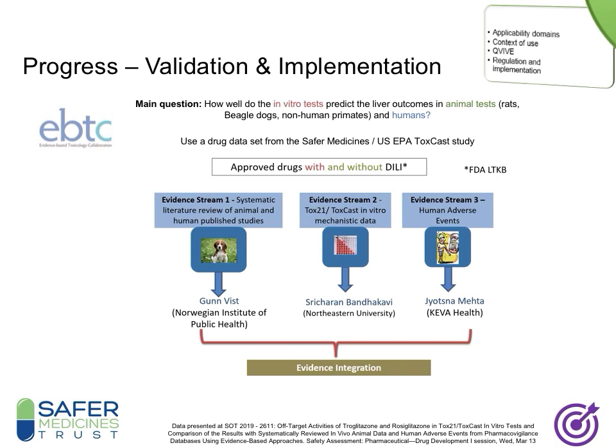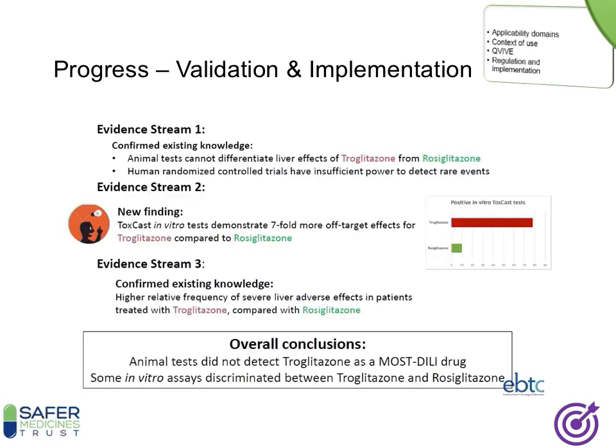And the conclusion there was that the animal data couldn't differentiate. This was for liver toxicity, sorry. In this case we used paired drugs, so troglitazone and rosiglitazone are a pair of drugs. Troglitazone is a high-DILI drug, causing drug-induced liver injury, that was withdrawn from the market, whereas rosiglitazone is low-DILI. The animal tests couldn't differentiate any liver effects, and the human randomised controlled trials had insufficient power to detect that, whereas the in vitro data that we took from ToxCast demonstrated that troglitazone had a lot more off-target effects than rosiglitazone.